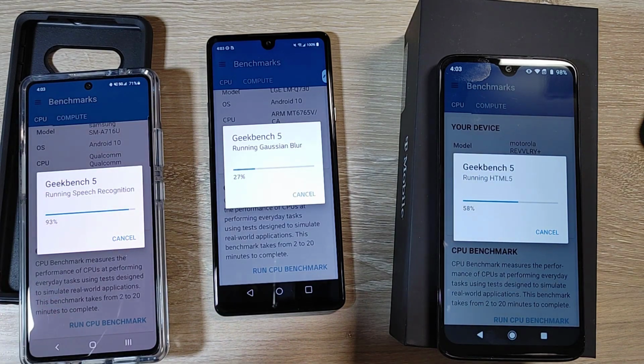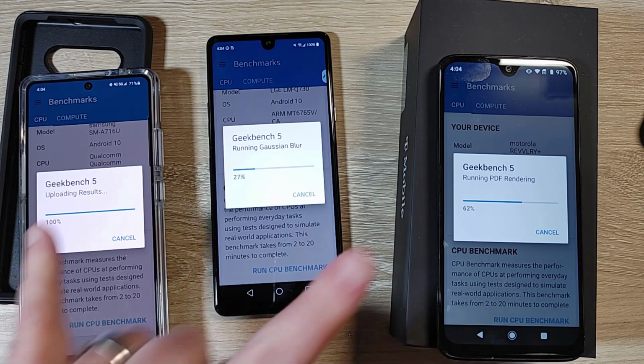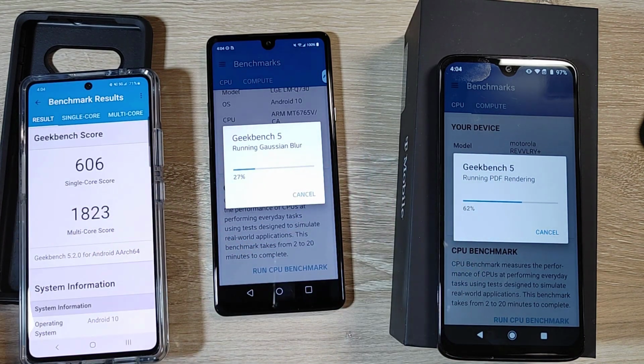Alright, so let's just give an example. Like I said, there's nothing wrong with it per se. It's not like it crashes and is a piece of junk. It's just not optimal. So check it out if you can't afford much better, but if you can afford to squeak your cash up a little higher, both of these phones are much better.